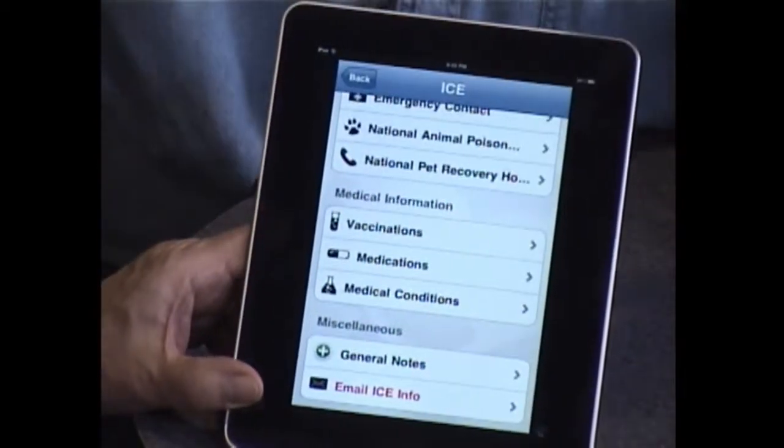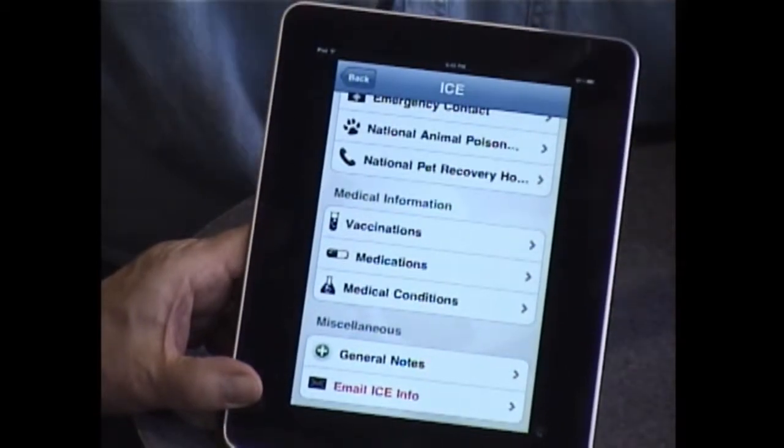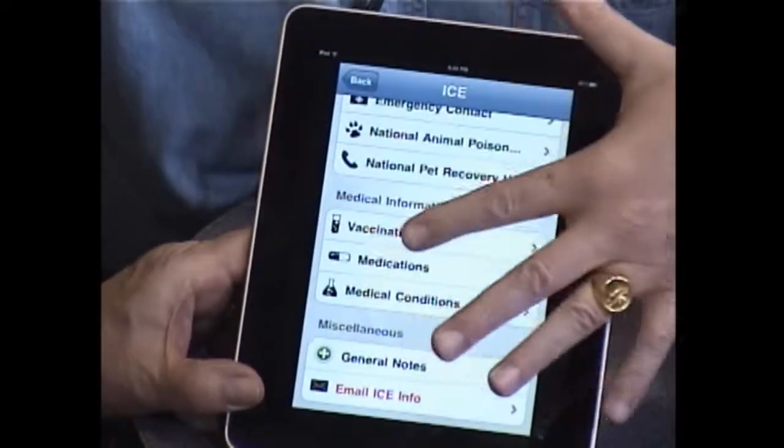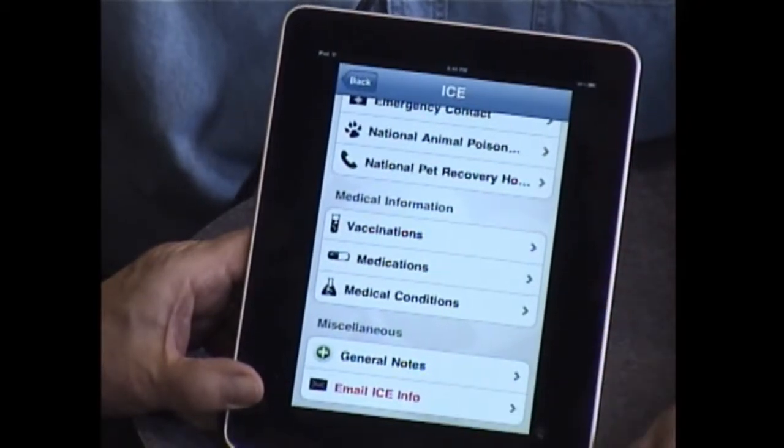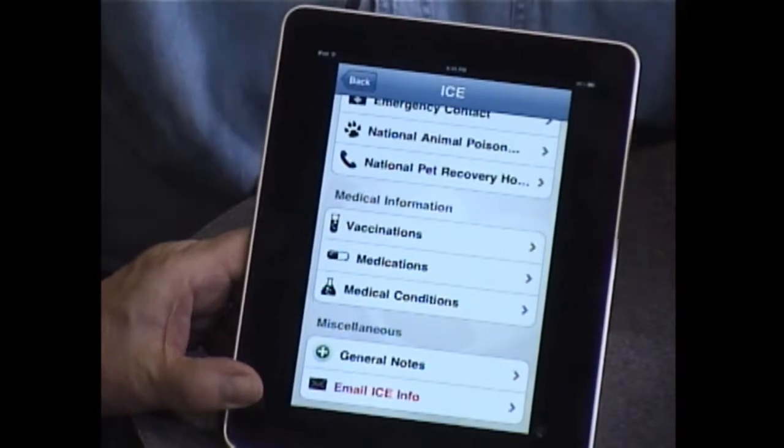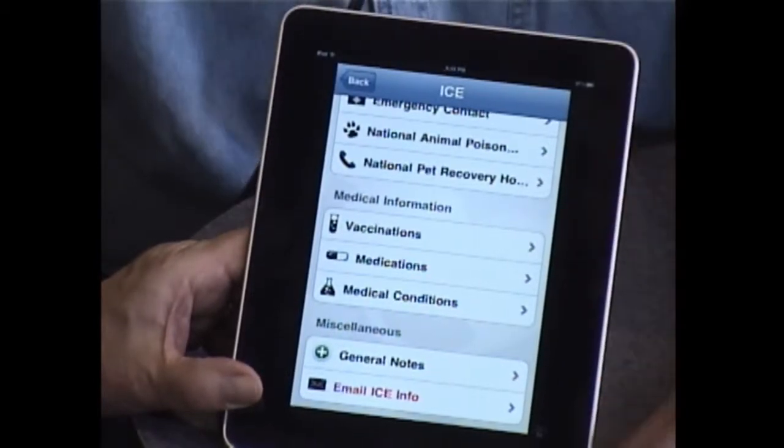Because time is your biggest enemy when it comes to emergency first aid like this. So having all this information, with just the push of one button, you can email it to your vet, your kennel, your pet sitter, whoever your pet care professional is. You could email it right out to them like that.